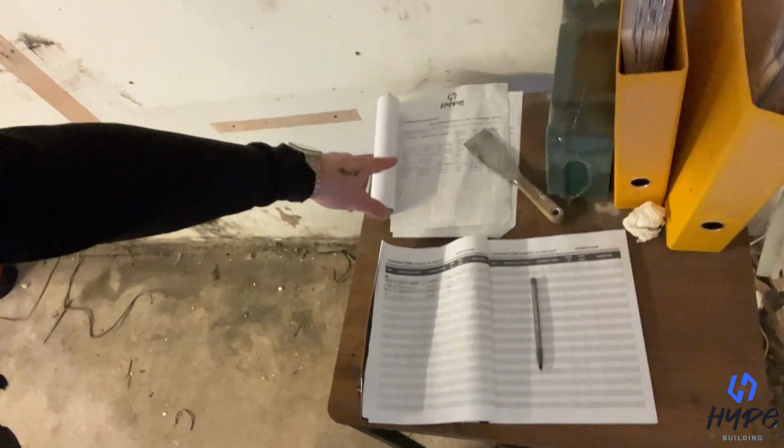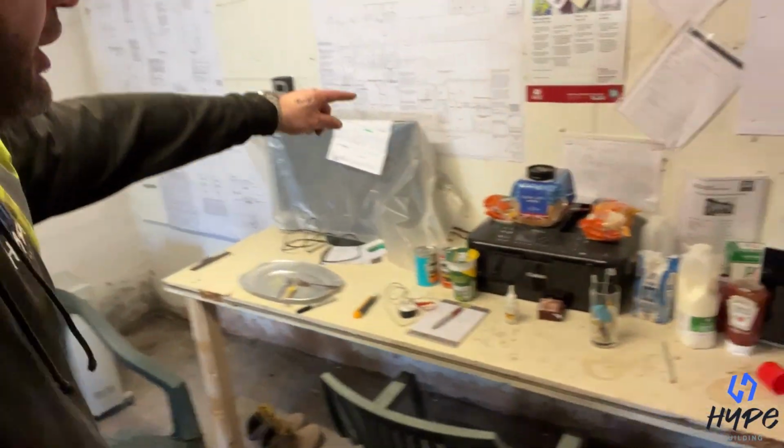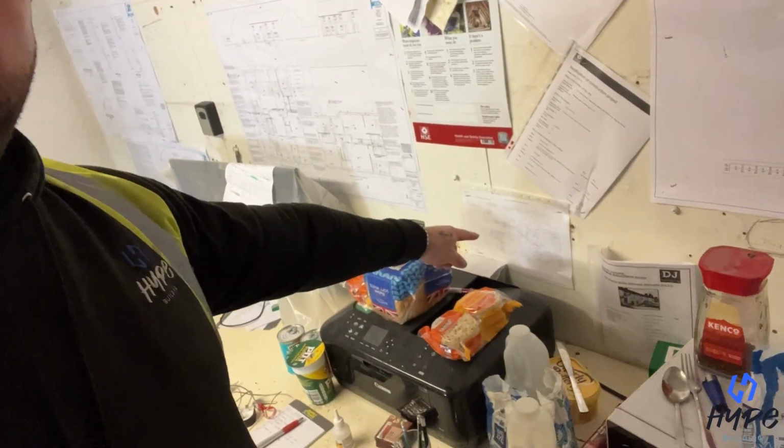We've got things like the sign-in book. We've got the health and safety policies. We've got the RAMS there, the risk and method statements, the first aid kit, health and safety at work. We've got the F10, we've got the insurance, we've got the asbestos reports, a map to the local hospital. We've got everything in here. So we'll go and do some progress inside.